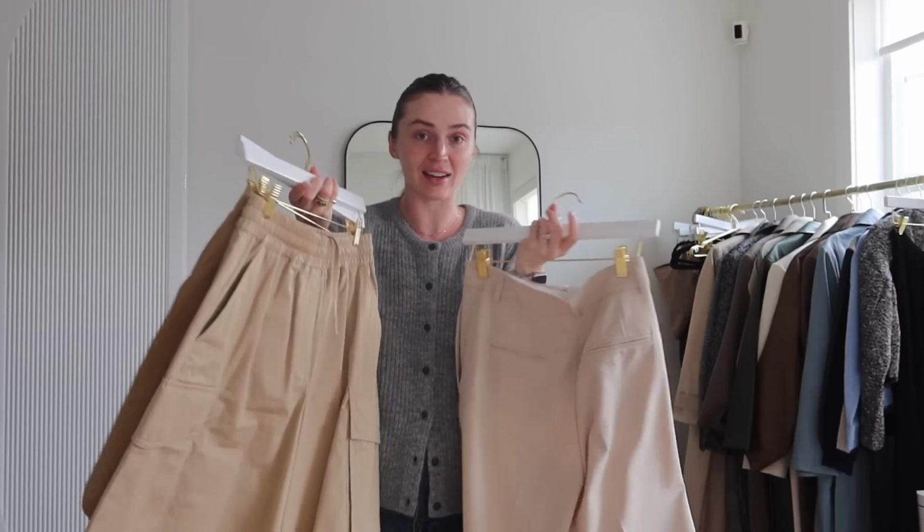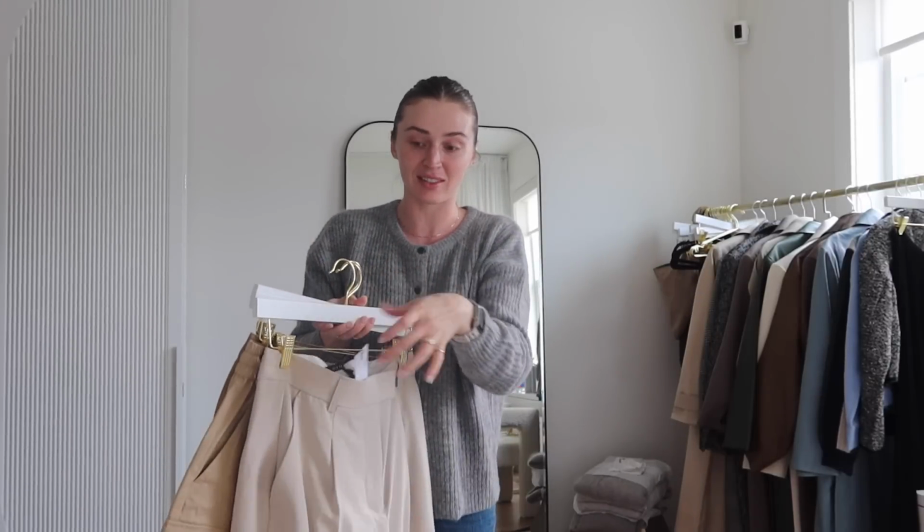I love an easy dress. I love an easy skirt that's flowy and off my body. But yeah, I really didn't wear any of my shorts this year. None of these. I didn't wear any of them. This one also still has tags. I'm not getting rid of any of them, but we'll try again next year.